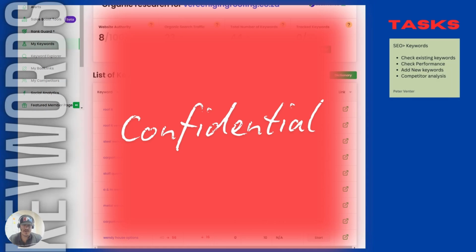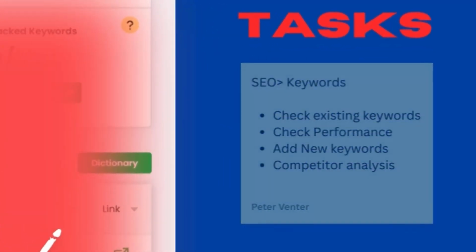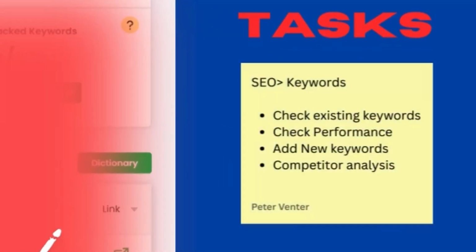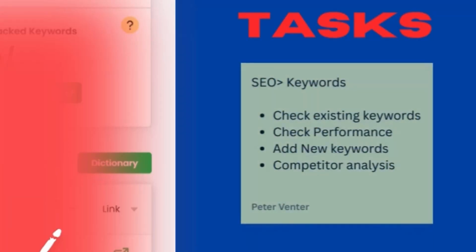So if this business wanted to know how to sort their keywords, Google Business Profile, and backlinks out in the quickest and most cost-effective way possible, this is how I would help them. This is a bit confidential, so I'm not showing that intentionally. When it comes to keywords, I would create a few tasks over here. As you can see, this little yellow sticky, and I would basically check existing keywords. I will check the performance of those keywords and look at adding some new keywords. I'll also look at competitors and see what keywords they're using and look at how those keywords are ranking.